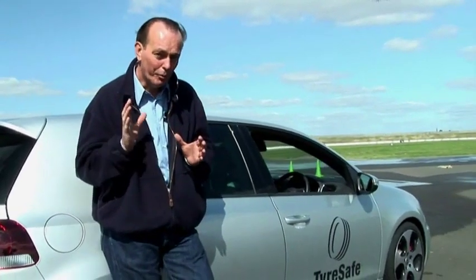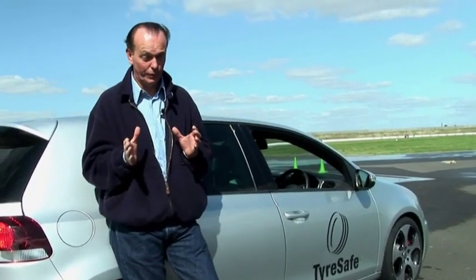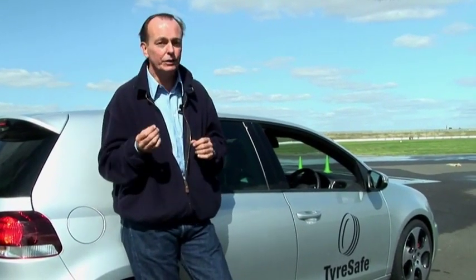Sam is now going to do 2 emergency stop braking distance tests. Now on the first run he'll be using legal but worn tyres with 2 millimeters of tread depth. On the second run he's going to be using illegal tyres with 1 millimeter of tread depth. Now that might not sound a great difference. Watch, you might be surprised. Okay, let's go.